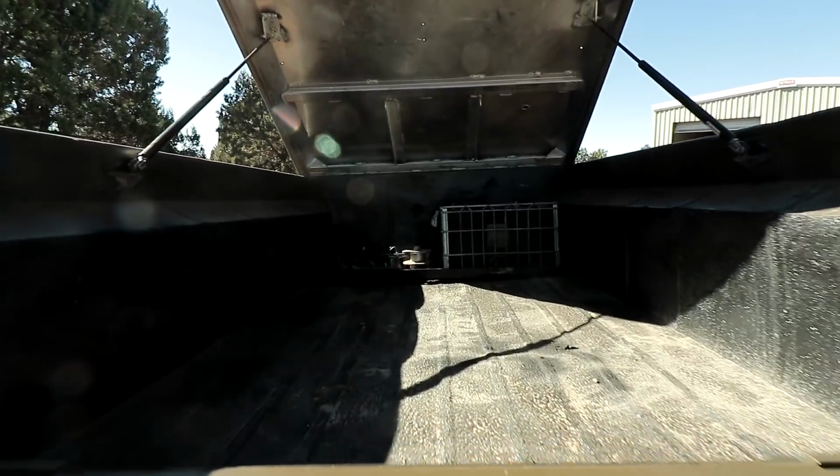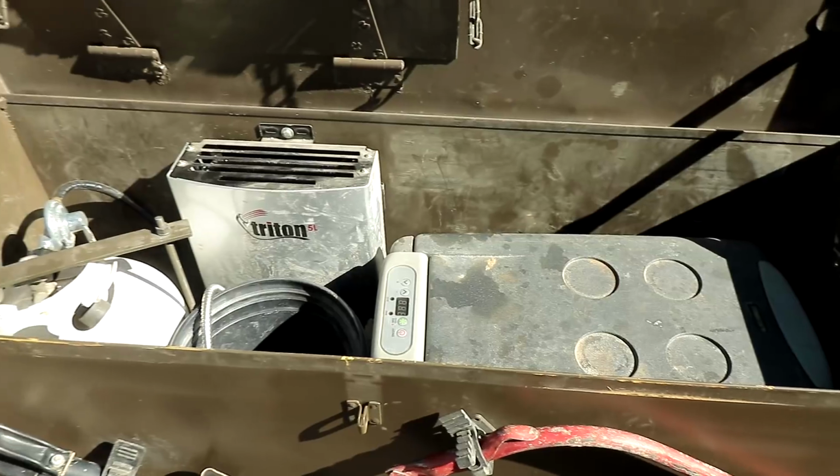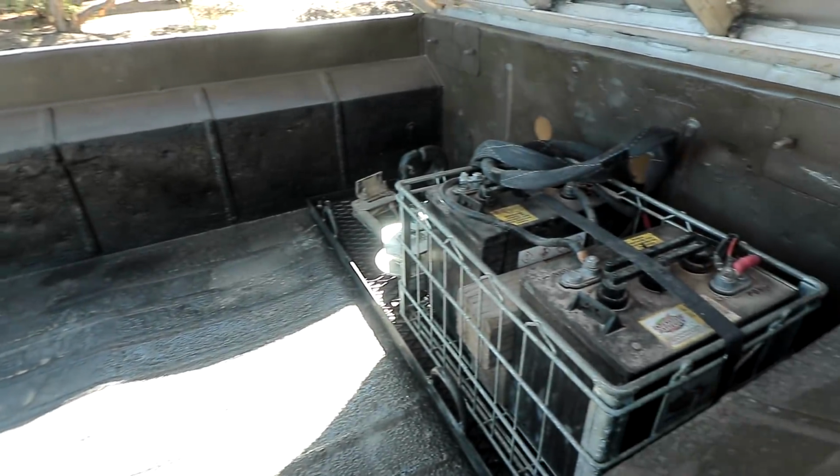The sole purpose of this trailer is to carry extra stuff. And if I can get rid of stuff, I can get rid of a trailer. And I don't mind getting rid of stuff. So, it's time to get rid of the trailer.